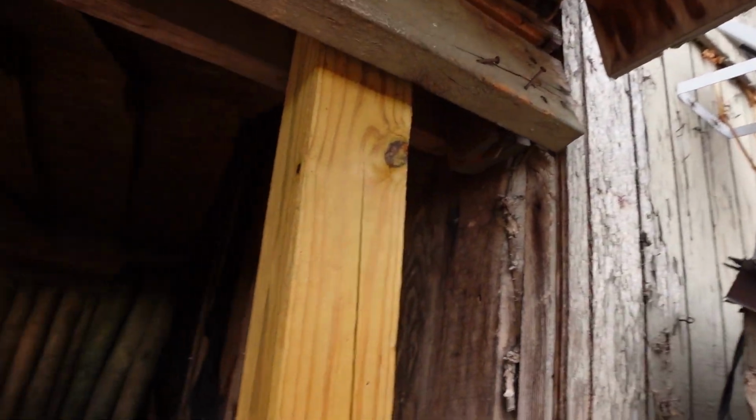I put this post here temporarily, just wedged up in here so that we can get it mounted. But you'll notice it's just a little piece of 2x4 that was nailed in there that they had this whole header board resting on.